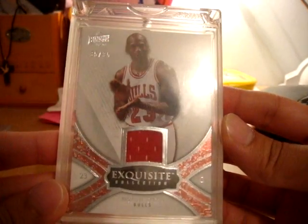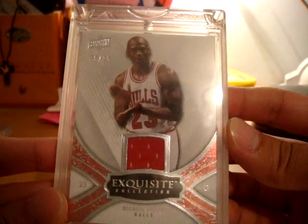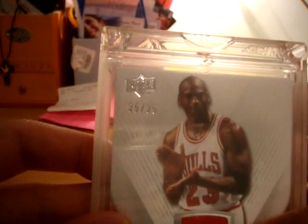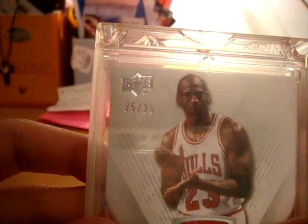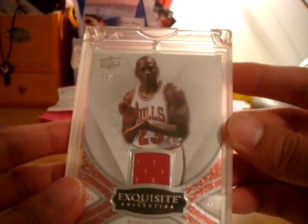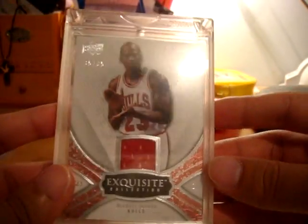And the final pickup I had today was this really nice Exquisite Collection 08-09 Michael Jordan base jersey card, and it's numbered 35 out of 35, the last one made. So hopefully that carries a premium with it as well, especially for an Exquisite card, and a really nice card in person. So that's all I got.